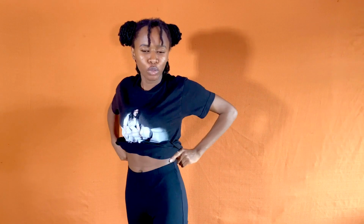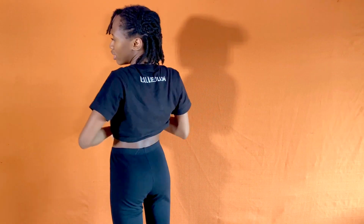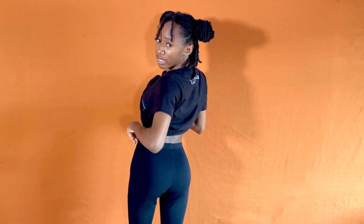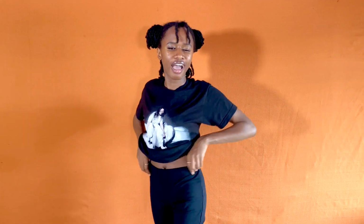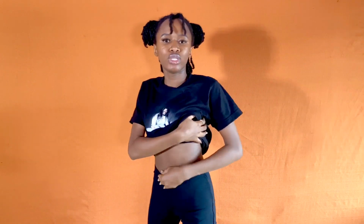So here I have the shorts on, and I love them, you guys. They're really, really fitted. They fit so well. I don't know if you can see from the back, this is how it looks, and it doesn't go all the way too long. It just ends at the middle of your thigh. So yeah, I really love this. I'm just putting this big t-shirt on, but they feel so good, they fit so good.